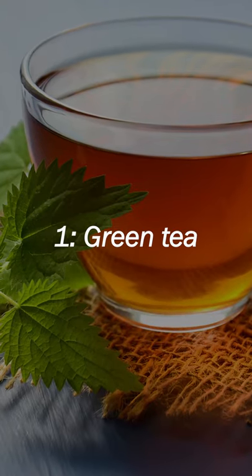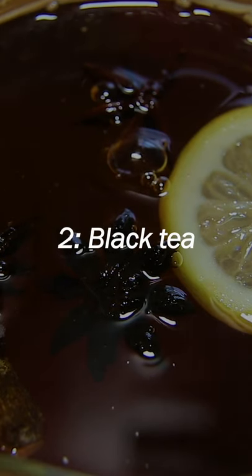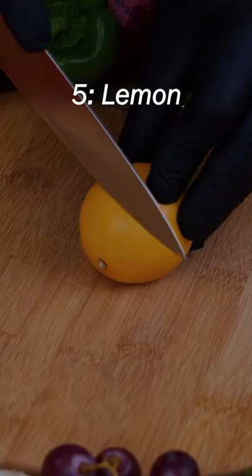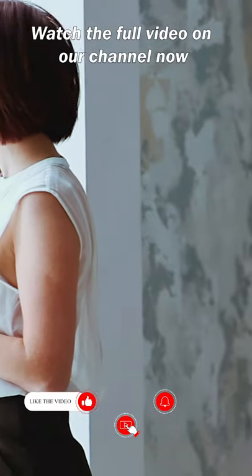Number 1. Green tea. Number 2. Black tea. Number 3. Honey. Number 4. Cinnamon. Number 5. Lemon.